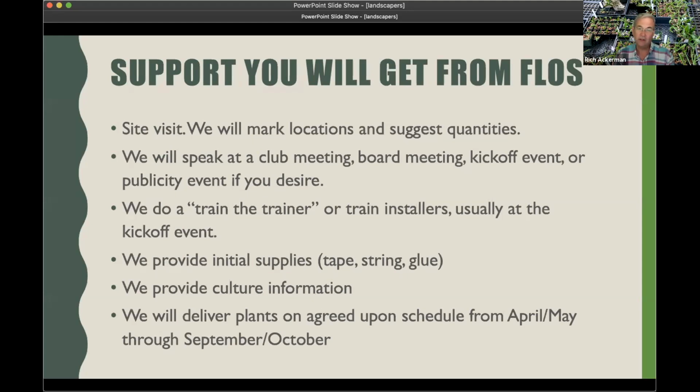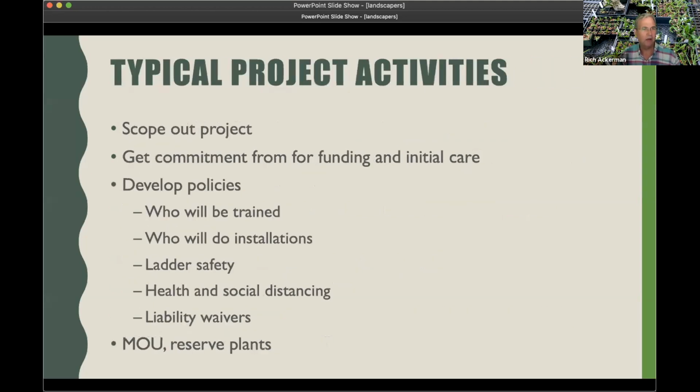Then we'll do the train the trainer, sort of like I mentioned at Stunson, where we will train folks in what to do and work with them for the first couple of sessions so that they get really good at it. It's not hard, but if it's done wrong, the plants don't live. So you want to do it right. We provide initial supplies, culture information, and then we'll schedule deliveries for your project. So that's what we'll do for you to help you out.